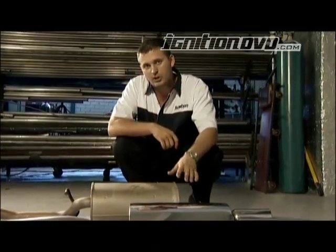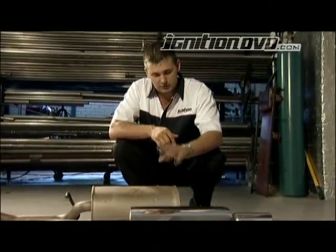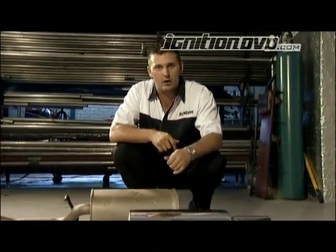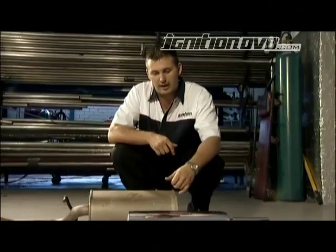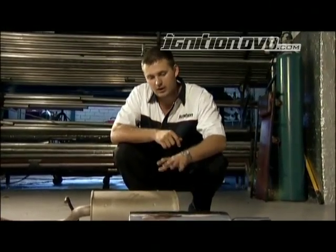Often what people do on turbocharged cars to begin with is actually just replace the rear section, which obviously replaces the muffler, taking away quite a bit of restriction. WRXs actually sometimes tend to see anywhere of up to 10 to 15 kilowatts extra just from replacing this rear section.